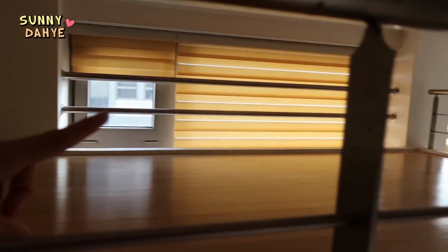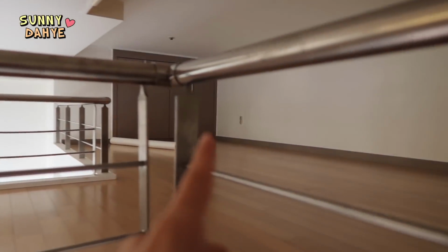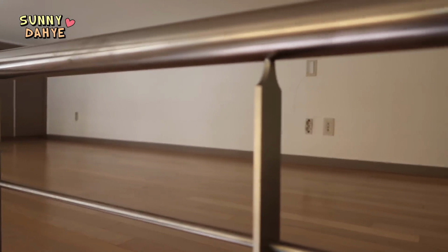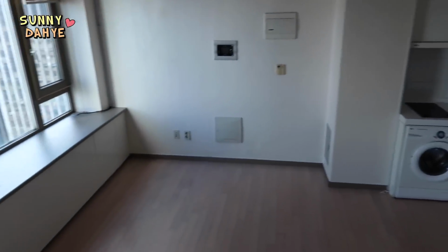So this is the second floor. I usually put all my stuff up there, like extra clothes and everything, and my bed is over there. It's actually pretty big. And when you come down, there you go.